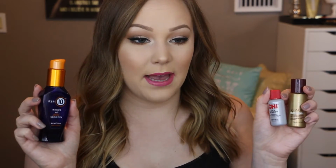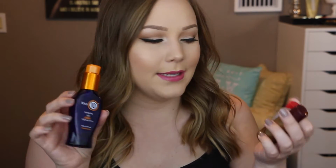Then going back to the days that I do wash my hair, I always wash my hair, towel dry it, and then I always put some kind of beauty oil or serum on the ends especially, and let it sit. So these are my current favorites I've been using. They're all sample size or deluxe sizes.